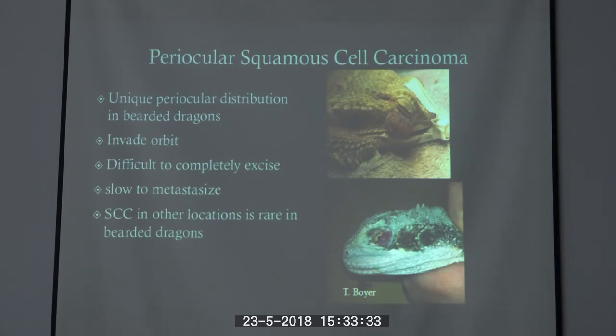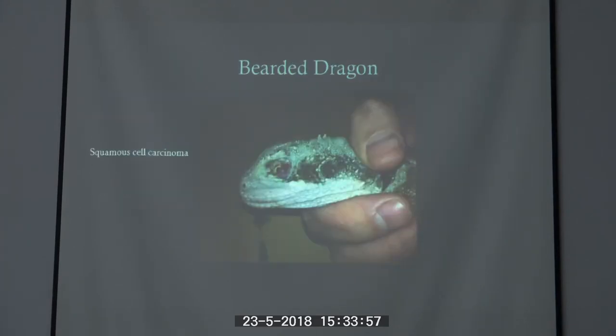They can invade the orbit, which is problematic, and they can be difficult to completely excise because there's not a great deal of room up here to get these tumors off. This one here is right on the eyelid. They're slow to metastasize though, and so debulking surgeries or cauterization are sometimes helpful. And again, the cause for the development of these tumors in these locations in the bearded dragon is not understood. Why it has that propensity for development in that specific location.